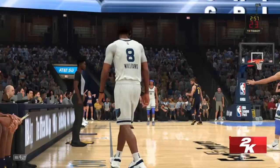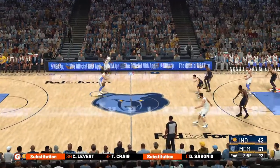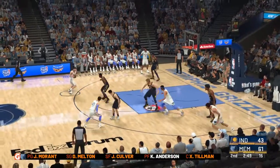Memphis going with an almost entire new group here. Clark is checked in for Tillman. Williams comes in for Culver. Conchar, he's checked in for Melton. And it's Jones in for Moran. Brissett's checked in for Indiana. McConnell comes in for Brogdon. Here's Conchar.